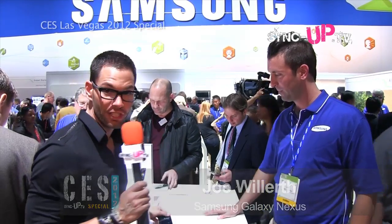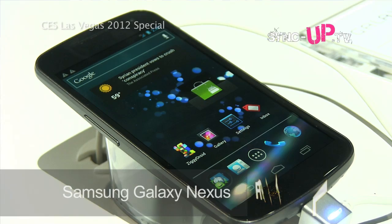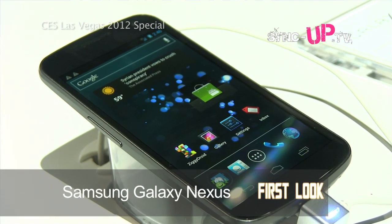We are here at the Samsung booth. I'm here with Joe. Hi, Joe. How are you? Good afternoon. We're doing great. Now, in front of us is a phone that hasn't launched in Singapore quite yet. This is the Galaxy Nexus. This is a flagship device. This is just stunning. Tell us more about it.